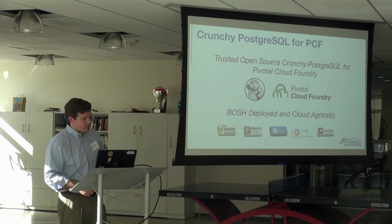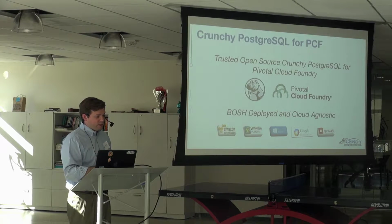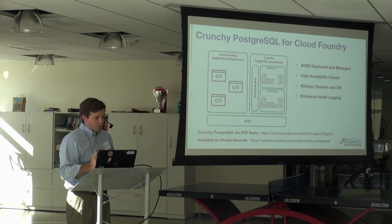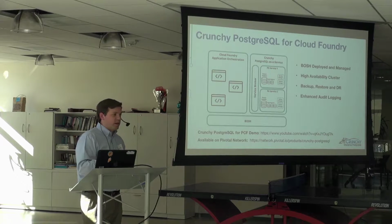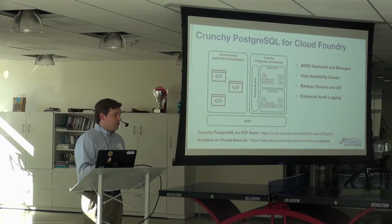Again, our solution is Crunchy Postgres for PCF. It's a fully BOSH deployed and managed Postgres as a service capability for CloudFoundry, 100% cloud agnostic. You can run it on AWS, you can run it on-premise in vSphere, Azure, whatever your favorite public cloud is, as well as on-premise. It brings to you a lot of the enterprise functionalities that you would require, things like high availability, backup, restore, enhanced audit logging, that we hear from every enterprise customer we go talk to, right? When you're talking relational database or operational database type requirements, folks have a very standard set of requirements for those types of use cases. And so ensuring that we can bring all of those capabilities in an open source fashion to PCF in an on-demand fashion is really the primary problem we were looking to solve with this technology.